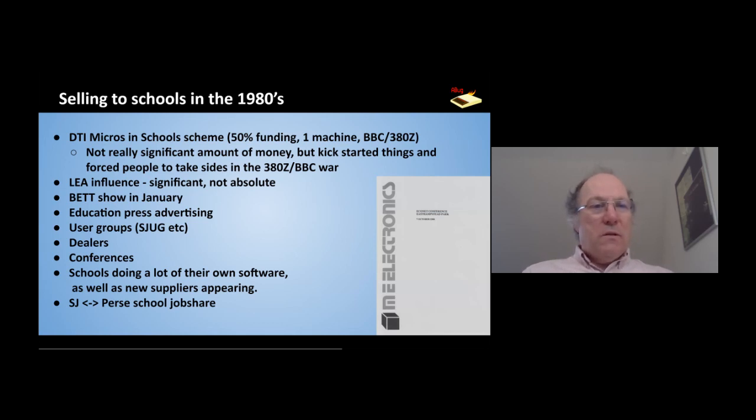So how did we sell to schools in the 1980s? Worth mentioning here the DTI Micros in Schools scheme from 81, 82, which really was not a lot of money, but that was what kick-started things and meant that there was a market there for us to sell to. It only funded one machine per school at 50%, but it got people getting machines and finding sources of funding, and thinking, having got one machine, about how they were going to fund the next one.